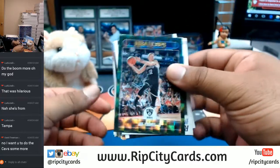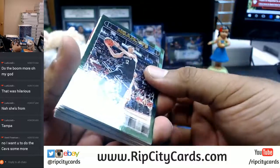So there's a Joe Harris there. $10.99 for the Nets.